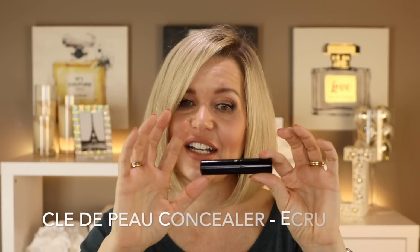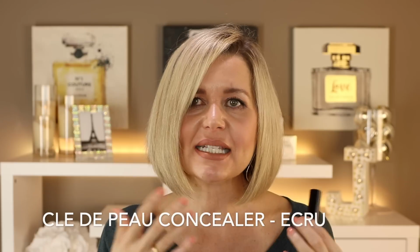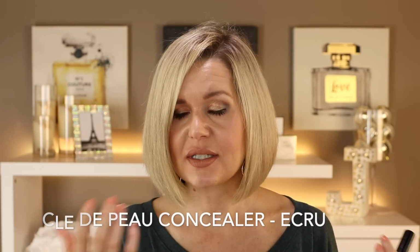The next one, this also was from December, so I am kind of cheating, but I do have a very good idea how I feel about it. And it is the Clé de Peau Concealer. And yes, I got this from Marshall's. I just couldn't believe it. I've been wanting this for so long, but because I live in Canada, we don't have a counter in the city where I live.